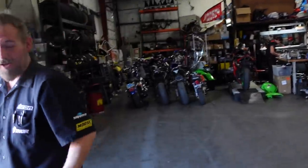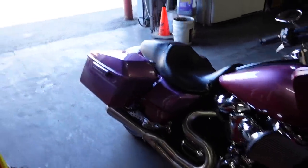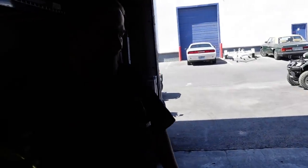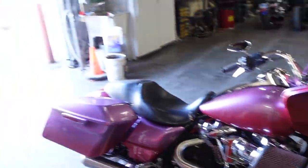Yep, I like the exhaust, bro. Oh, you like it, huh? Yep. Thanks, man. That stainless steel just looks nice. Yeah, it's the Bassani Road Rage 3. I love it, dude. I can't wait to test it out and see how it rides.